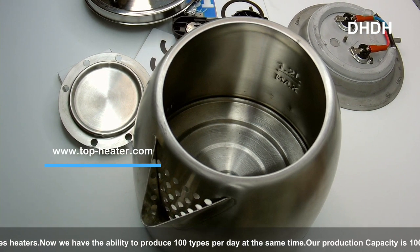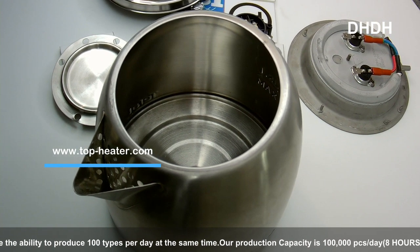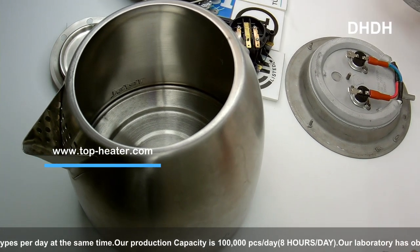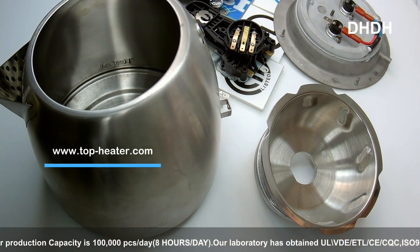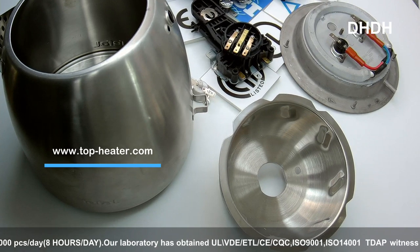Not only the kettle base and coffee machine base, we can also make the soybean milk machine base. And if you have other requirements on the base, you can tell us.